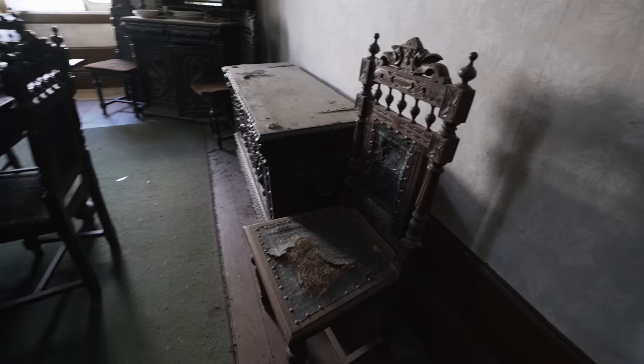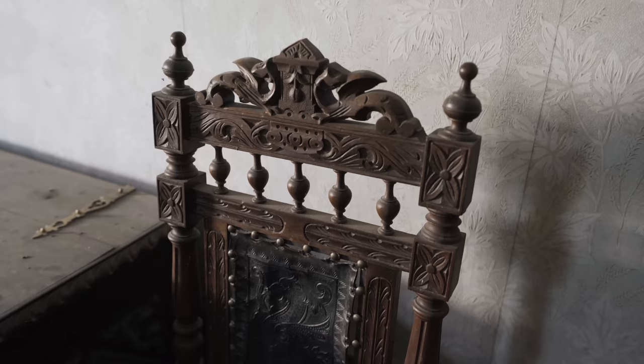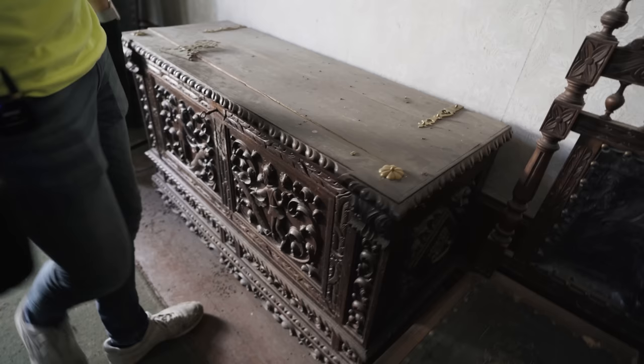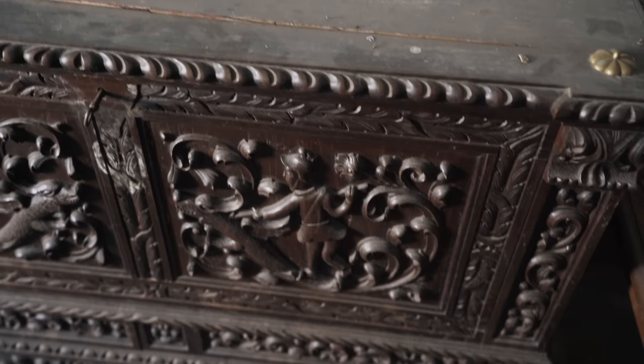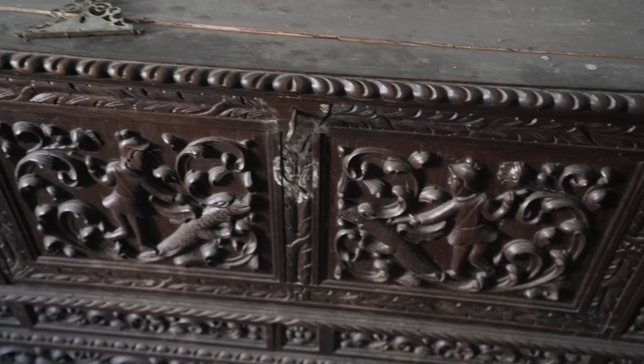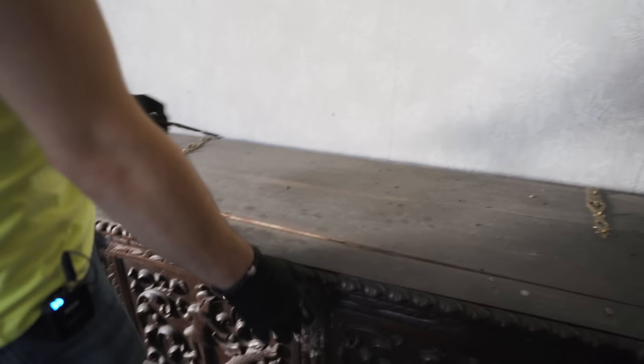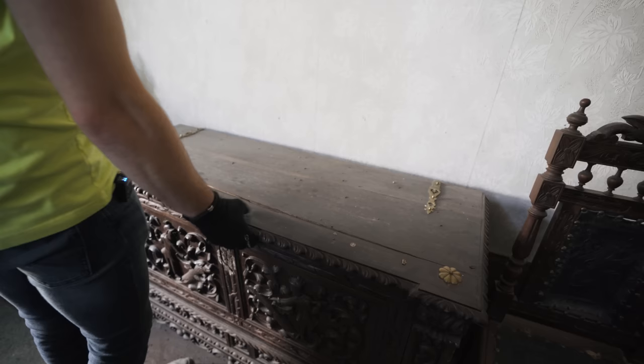Actually, we have some French antique furniture over here. Upholstery chair. You can see the hay stuffing inside. That's a very, very antique chair. Okay. The same goes for this wooden carved chest. The pattern on this one is crazy. Wow. It's literally two dragons and a knight fighting each other. That's crazy, bro. And this was once the key lock. Oh, yeah. But now it isn't anymore. What should be inside? This one should definitely contain gold. At least something valuable.